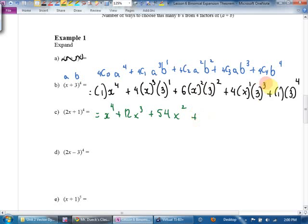27 times 4, and if you've got to go to your calculator, that's fine. I think 27 times 4, 27 times 5, sorry, 25 times 4 is 100. 108? 108x plus, what's 3 to the 4th? 81 times 1. There is the complete binomial expansion of question B.